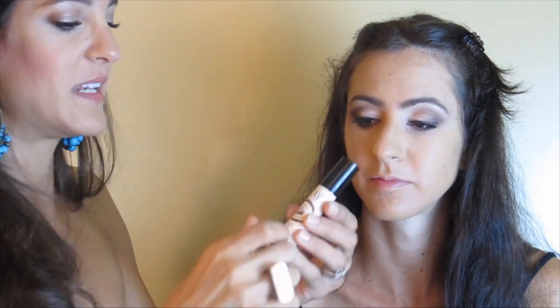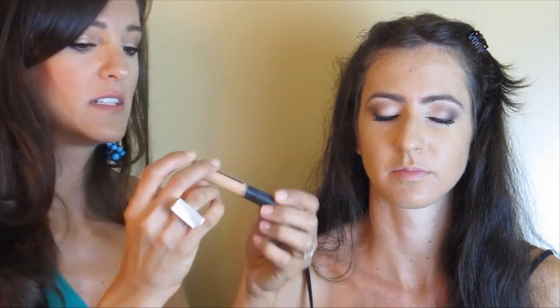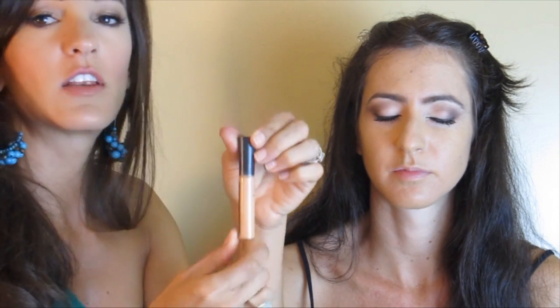Okay, now I'm going to use Benetton's Stay Don't Stray under her eye as a concealer base. And this will make sure that her concealer doesn't go anywhere the whole night. Put a little bit under the eye, and then you can take a color corrector, which I'm going to use Giorgio Armani's #2. It's an orange color corrector. On top of that, a very, very thin layer, and that is all you need.